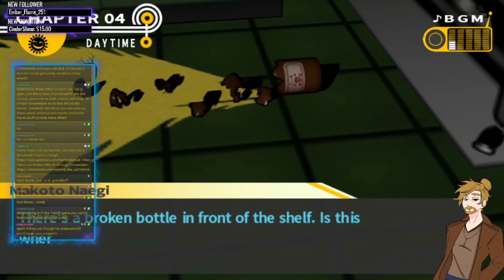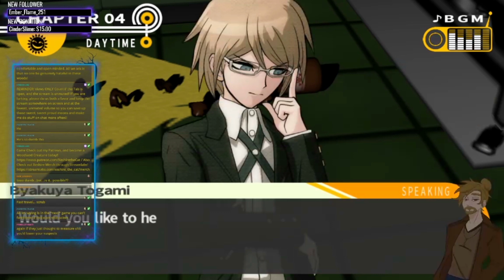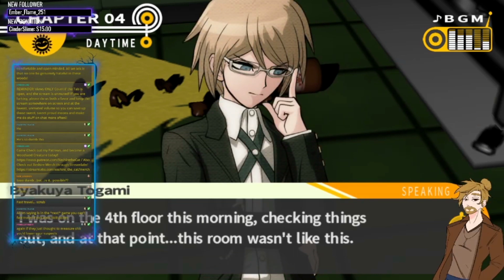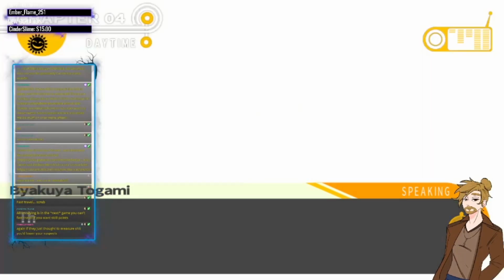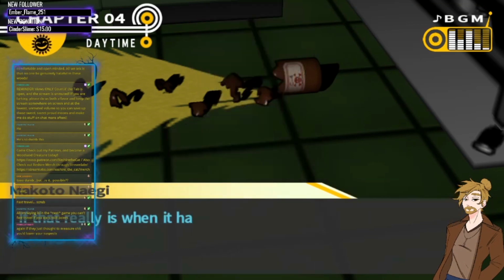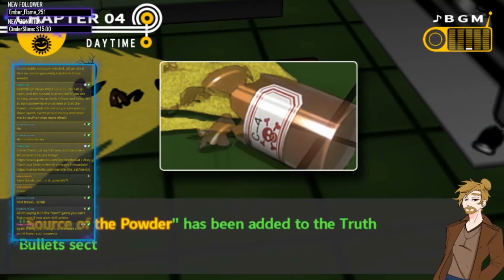What is this anyway? It's a broken bottle in front of the shelf. Is this where all the powder came from? It's labeled Chem C4. Here's something interesting. I was on the fourth floor this morning, checking things out, and at that point, this room wasn't like this. And the powder must have been spilled. So, in other words... That's right. It could only have been around the time of the incident. It must be related to the case somehow. Again, no shit, Sherlock.